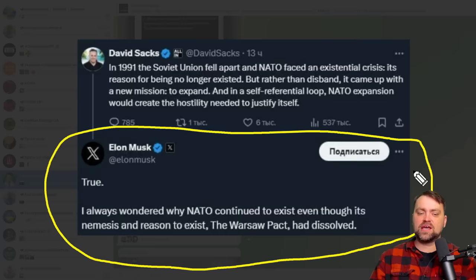And to understand that the future possible political and influential elite of the United States will not help the Baltic countries, you may read some of the tweets from Elon Musk. Elon Musk now plays in favor of Trump and MAGA. So we have a comment from David Sacks, he really sucks.